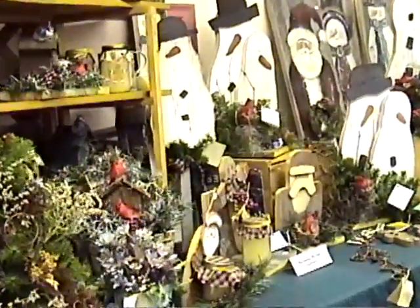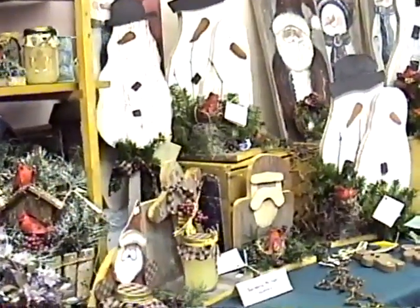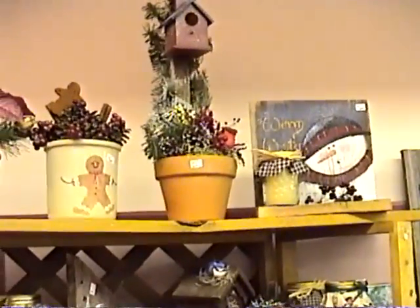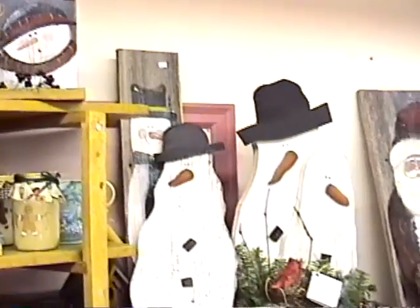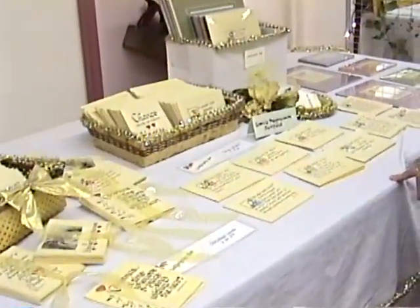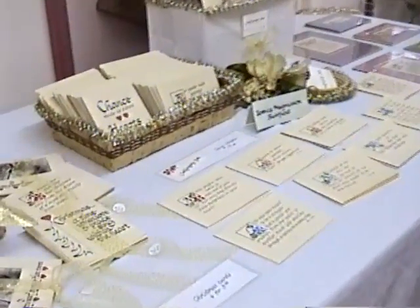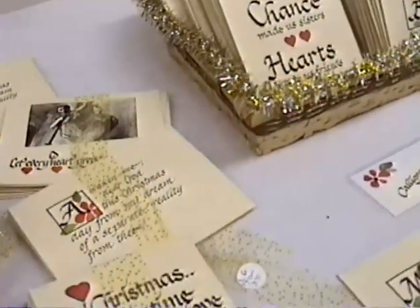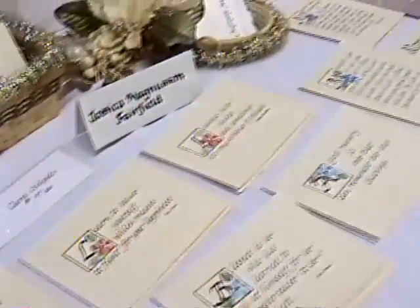A nice large display here is by Barbara Miller from Ottumwa. Barbara's been here numerous years, but every year she seems to come up with something different. And this year she has quite a few larger painted barn board things. And hers are usually really priced well too. So these do sell quickly. Jessica Magnuson is a well-known Fairfield calligrapher. She has a great assortment of cards with wonderful sayings for just about every occasion that you can think of. She has a few matted pieces and framed pieces.